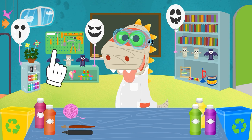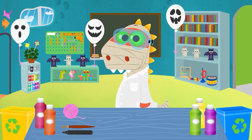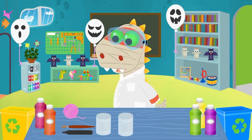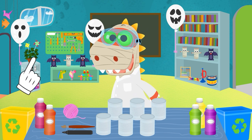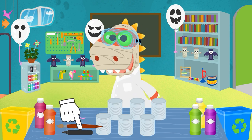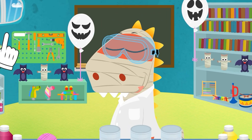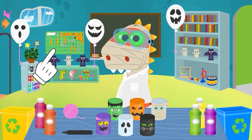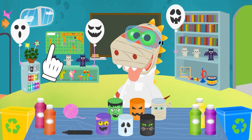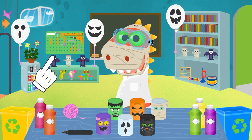This, apart from decoration, is also a game. For it, we'll use 6 food cans we can reuse after cleaning them. Well done. And now, we just need a bit of imagination and paint. Wow! Great, Eddie! They are incredible! Do you want to go out and learn the game?